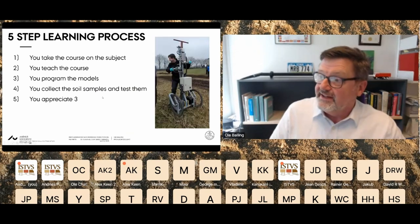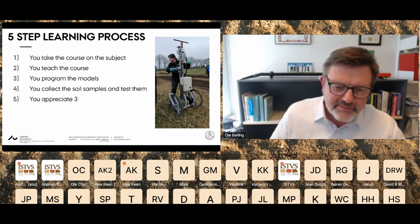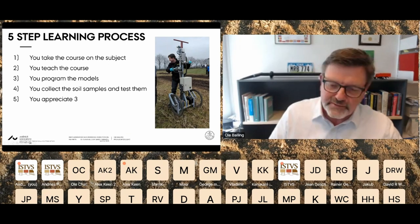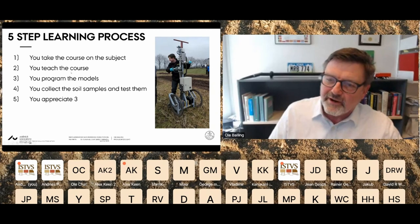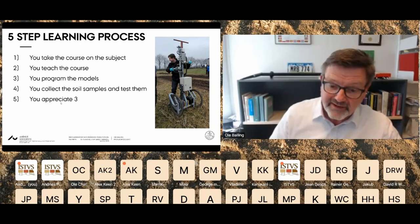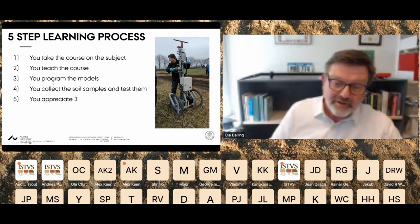So I guess, here's a younger version of myself. Some of you might have seen this picture before, but it's probably 10 years ago. Being out there with these ag folks doing the soil testing, you understand this process of learning. You take the course, then you try and teach it. That's really how you learn. Then you program it. Then you can't make mistakes, right? But when you go out and collect samples and test them, you really appreciate if you can program these models right.